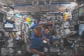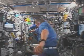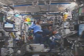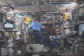Commander Steve Lindsay, first through the hatch. Mission Specialist Tomas Ryder, who will be a flight engineer on board the station soon. Discovery's pilot Mark Kelly. Mission Specialist Lisa Nowak. Mission Specialist Mike Fossum and Stephanie Wilson.